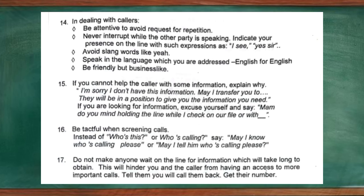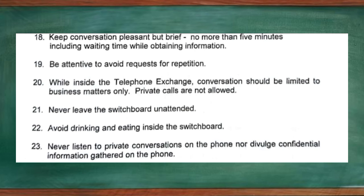Number 17. Do not make anyone wait on the line for information which will take long to obtain. This will hinder the caller from having access to more important calls. Tell them you will call back. Get their number. Number 18. Keep conversation pleasant but brief, no more than 5 minutes including waiting time while obtaining information.